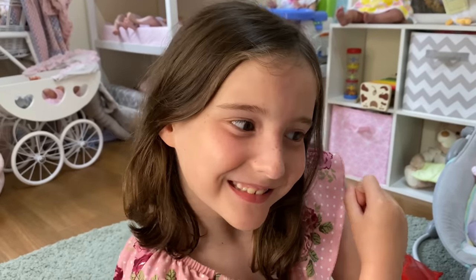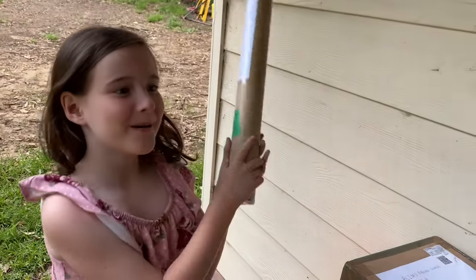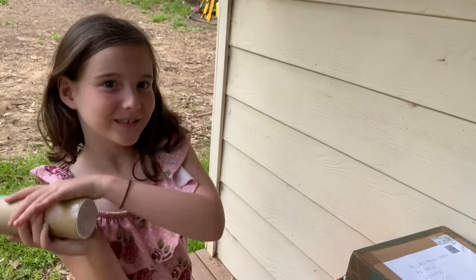Time to open some happy mail. All right, let's go check our mailbox. Come on. Oh, look what we've got. This is like a stick. Oh, that's a funny shape. It's like a sword, a lightsaber.